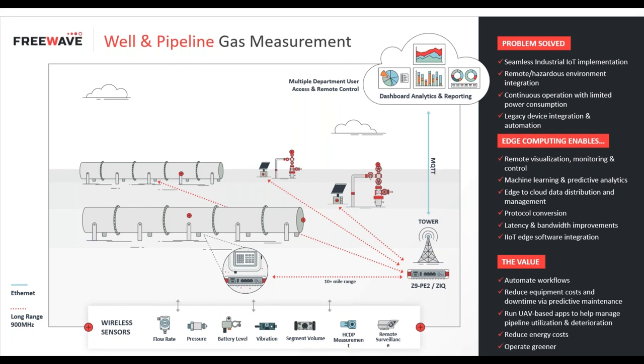Okay, great. So this slide is well and pipeline gas measurement. And this is something that FreeWave has been involved with since the beginning of the company. Gas measurement is something we do really well. For those of you out there in the oil and gas industry, you're quite familiar with gas measurements.